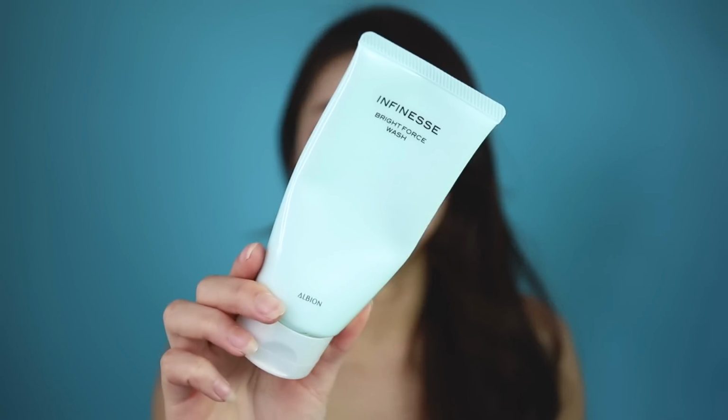This one is a facial cleanser that I have been using for a few months now, and I really like it because it just lathers up really richly, and I just have to use a tiny little bit. It just cleanses my skin really thoroughly, and I feel that it really makes my skin look brighter.